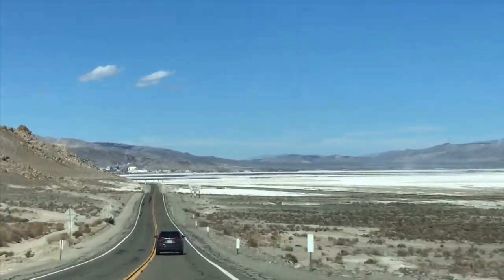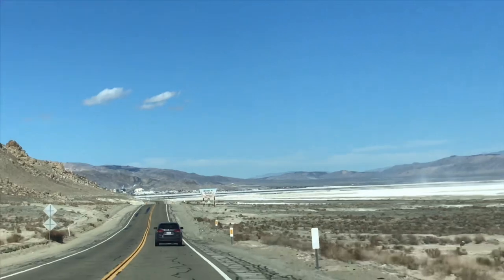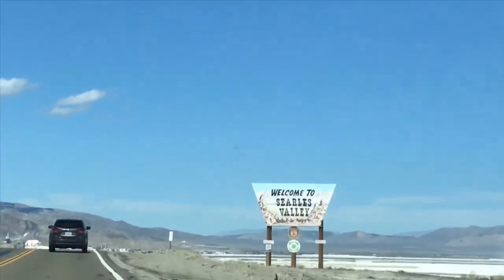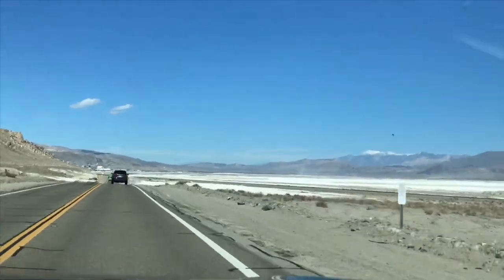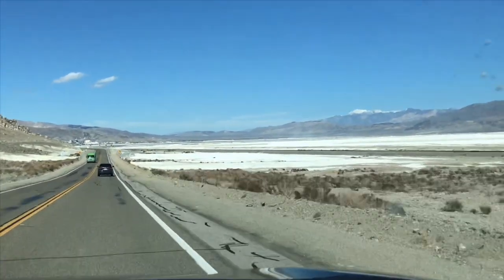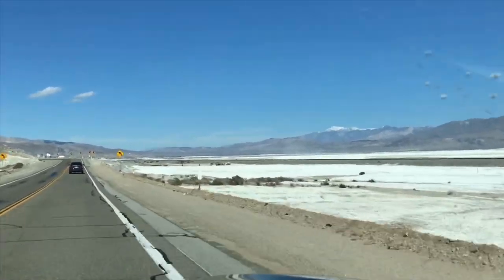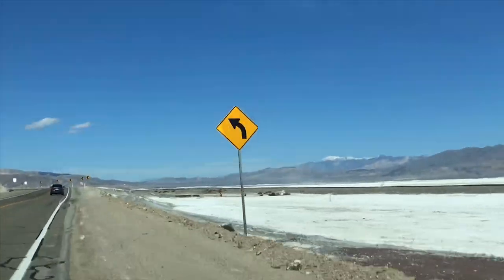This morning we started our journey from Ridgecrest, California. From there we're going to drive to the Mesquite Flat sand dunes. So we're going to explore the Searles Valley and Stovepipe Valley, and then we're going to reach the sand dunes.